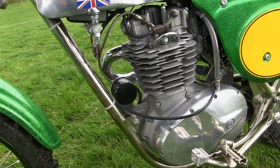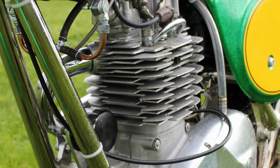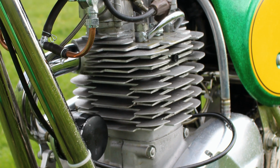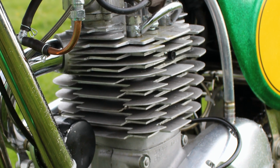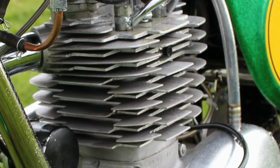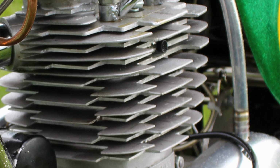But there's just one final thing to mention on this Victor motor, was that it also had one of these upgraded decompressor buttons fitted into the side of the cylinder, which again was much easier to operate than maybe having a cable or lever mounted on the handlebars.